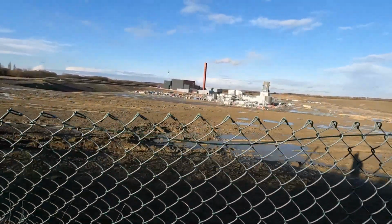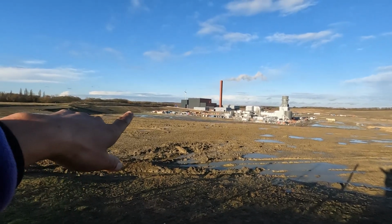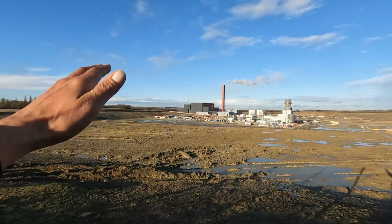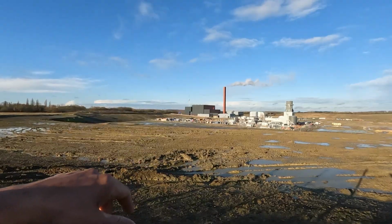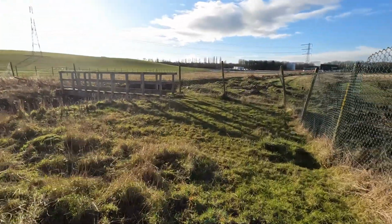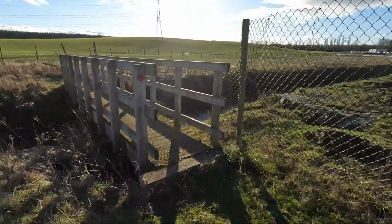Wow. I just noticed there's 2 blue doors over on the brown part of the building, and that's where the lorries are coming out of. So they're going in there, being tipped out into the furnaces, and then with the rest of it, yeah, cool. Oh, now that's a lovely bridge provided. That is a lovely bridge.